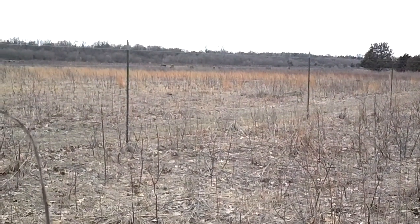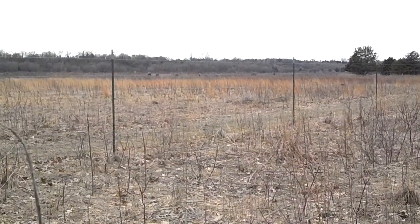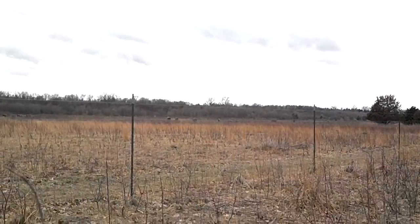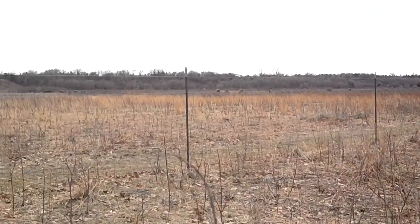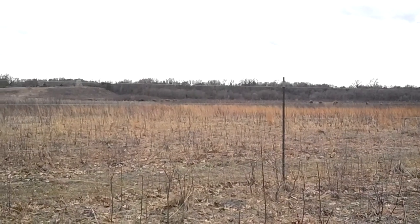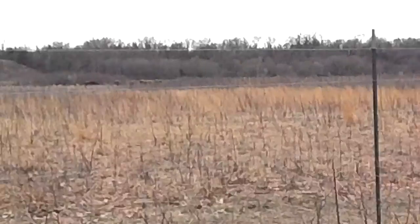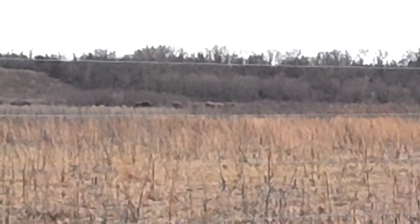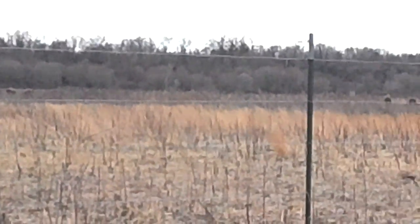Not sure if you can see him out there, but I just walked into a bison herd. Those brown humps out there. Scan over this way a little bit. Let's see if I can zoom in a little. There, you can kind of see them a little bit better.